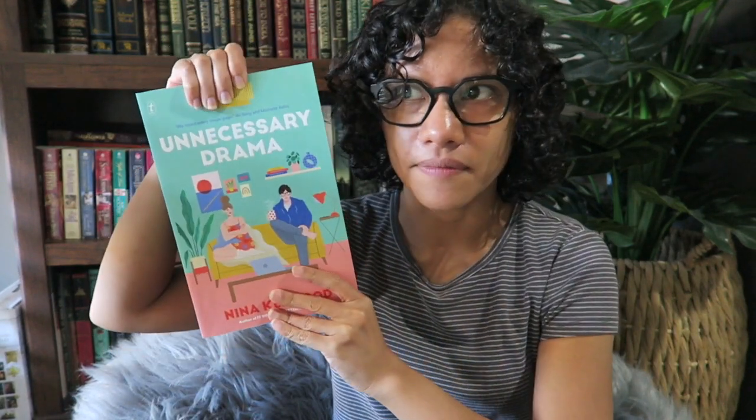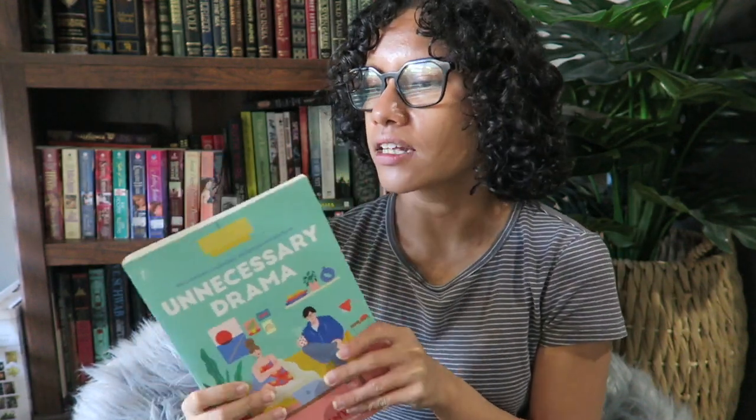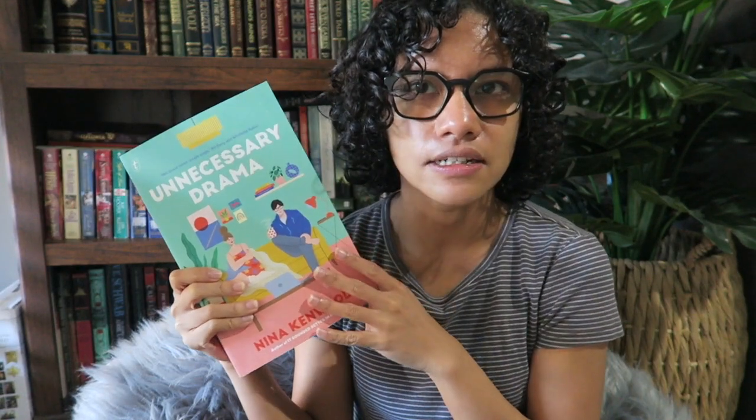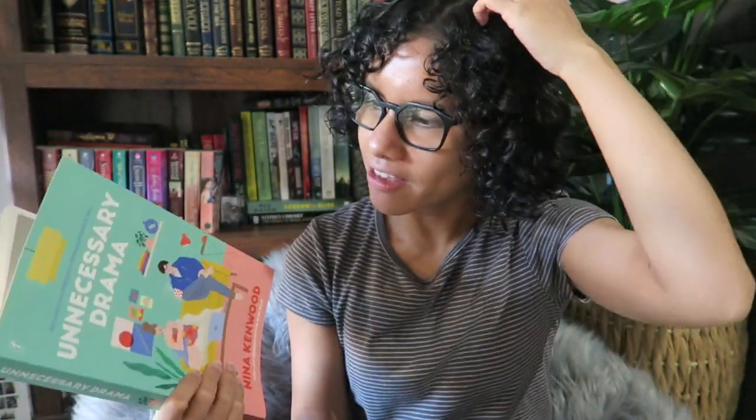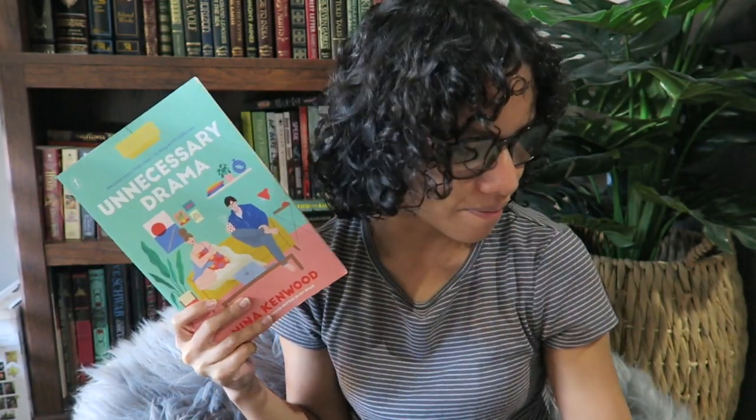So in Australia, when there's a new release, we don't get hardcovers. We really rarely get hardcovers, but we get a bigger sized paperback, sort of the same size as what a hardcover would be. And then after a year or something, you would get the smaller paperback edition. So he was looking for this sized books, and he found this for me, and I didn't know what it was about, but he read the synopsis for me because I can't read white text on this blue background, and it sounded really cool.